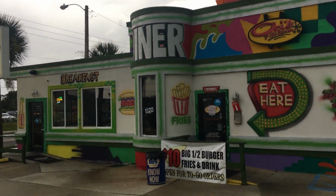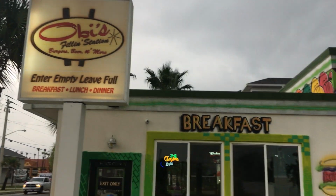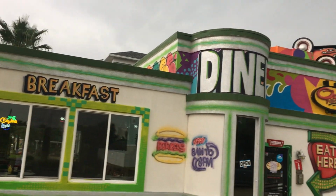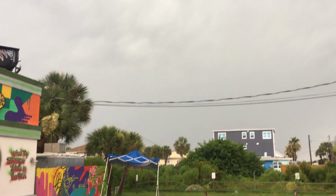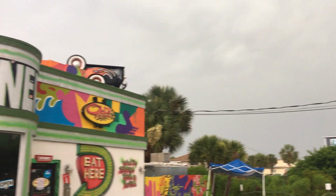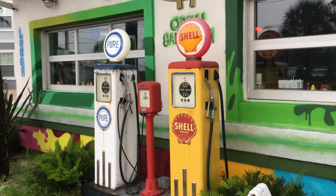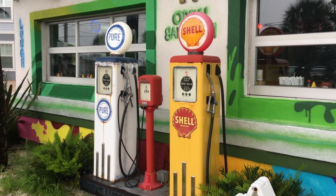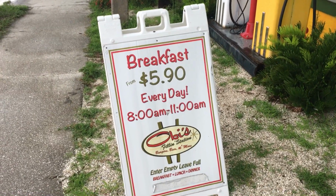This place is fantastic. It's OB's Filling Station. They do breakfast, and we've got storms. We're having to kind of watch out and make sure the lightning didn't sneak up on us. Had to do this though. There you go, vintage gas pumps. This place is awesome. Breakfast less than $6. I can handle that. So you need to check this out.